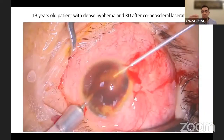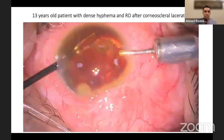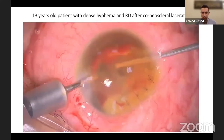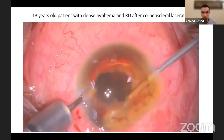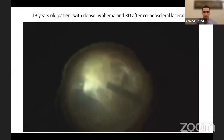With penetrating trauma, here is a case that was repaired 1 week prior to this surgery for repair of a severe laceration of the cornea and the sclera. And we can see here a very dense hyphema that was very clotted and mixed with the ruptured lens. Here I was able only to make an opening with an MVR, then making another wider opening with the cutter.